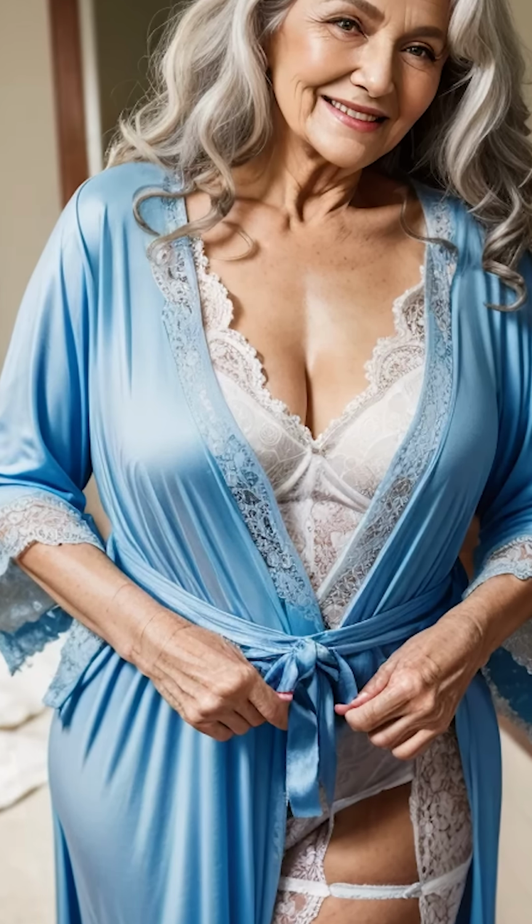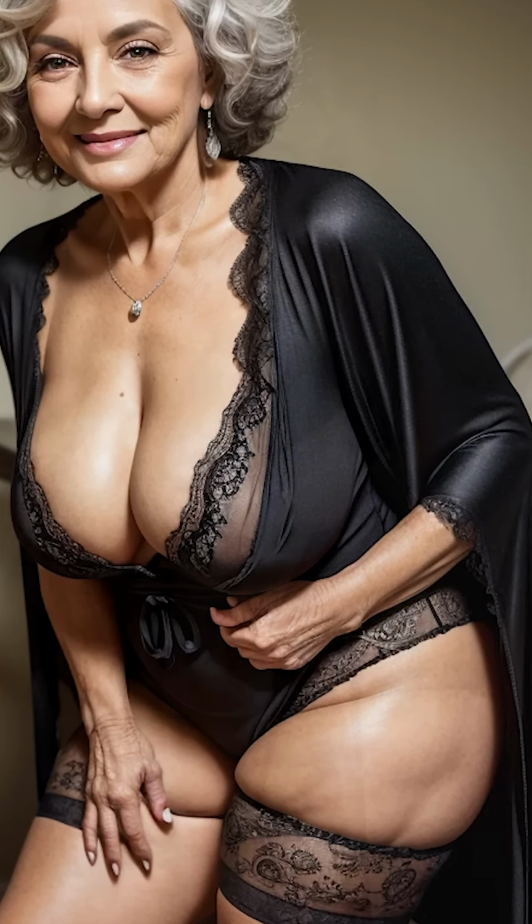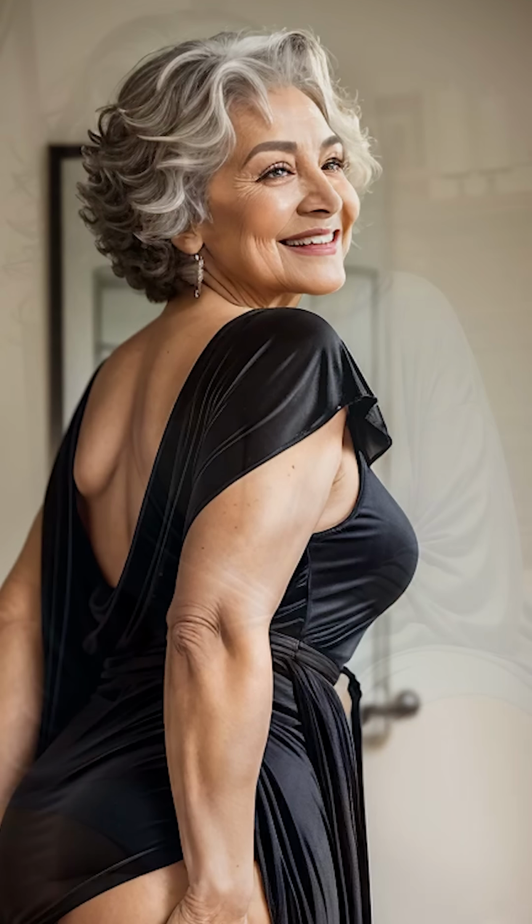Let's start with robes, an iconic piece of loungewear that has evolved significantly over the years. Robes, or dressing gowns, have been a staple in women's fashion for centuries, offering a blend of comfort and luxury. Historically, robes were opulent garments reserved for the elite, often made from sumptuous materials like silk, and adorned with intricate embroidery. Today, robes are more accessible and come in a variety of styles and fabrics, catering to different tastes and occasions.